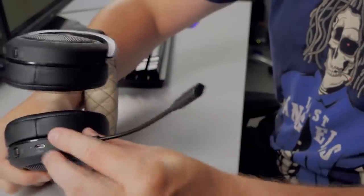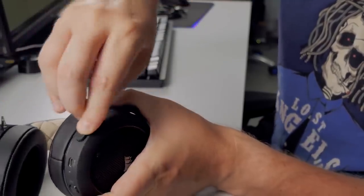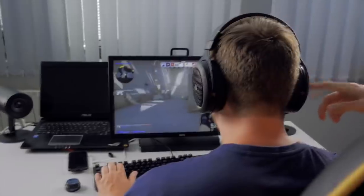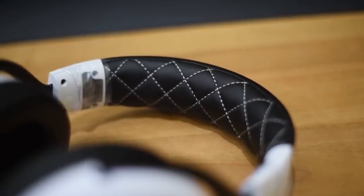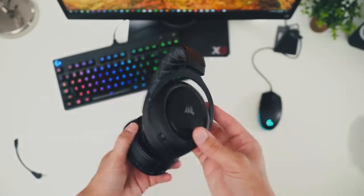The build quality is what really baffles us about the HS70's wonderful budget pricing though. They feel sturdy enough to last years, but light on the head and well padded. The slightly under-padded headband is the only exception. We're not wholly on board with that perforated metallic finish on the ear cups either, but that's a small price to pay for nailing everything that counts.